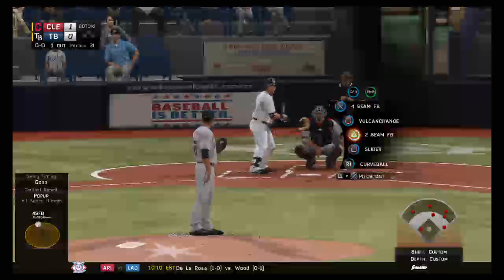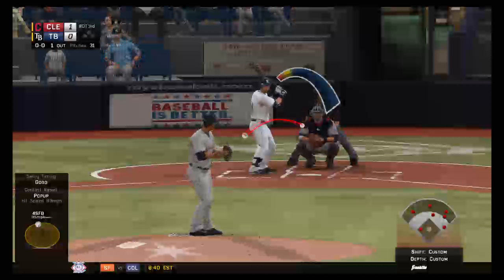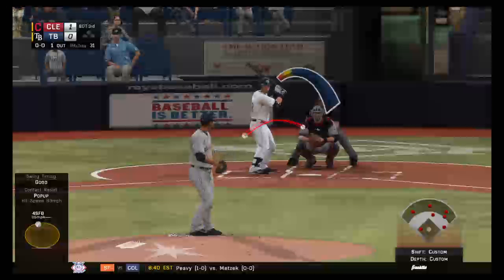Kevin Kiermaier will dig in, and as you can see, he's got that average up near the 400 mark to start the season. And that is huge for him, too. This is a contract year for him, so he'd love to take those great numbers straight to the negotiating table.